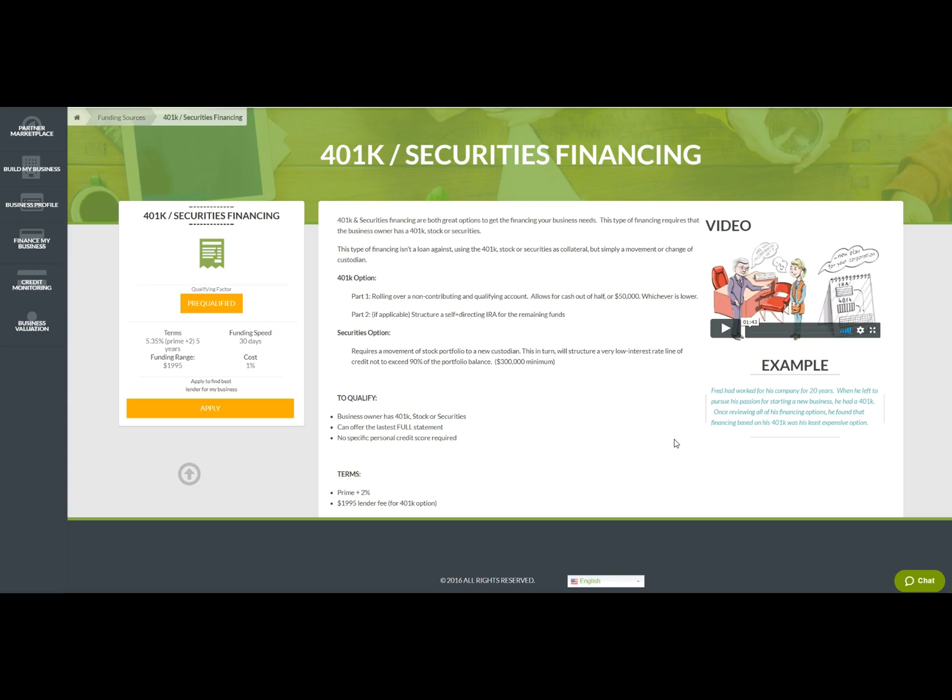And if you're using stocks as collateral, for example, well, you don't even have to sell the stocks. You still keep them invested where they are. You still earn the interest you're earning on the stocks. The only difference is you're pledging it as collateral. If you default on the loan, they take your stocks. If you don't default on the loan, well, the stocks still stay in play just like they have been.